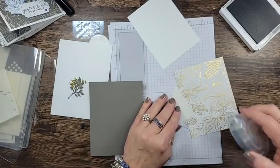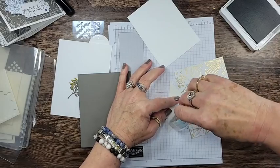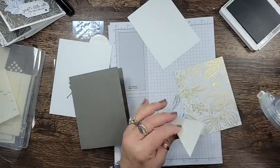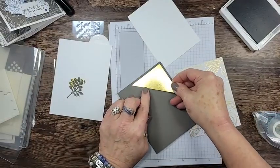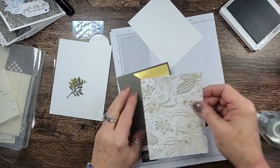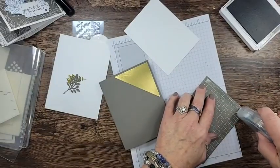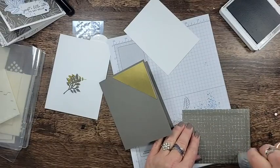So I'm going to add that to my card first. And since it's going behind the fold, I'm going to make sure that I have a 1/4 inch all the way around, so that it looks like it's part of this designer series paper, just like that. Okay, so I'm going to add this, just like this.